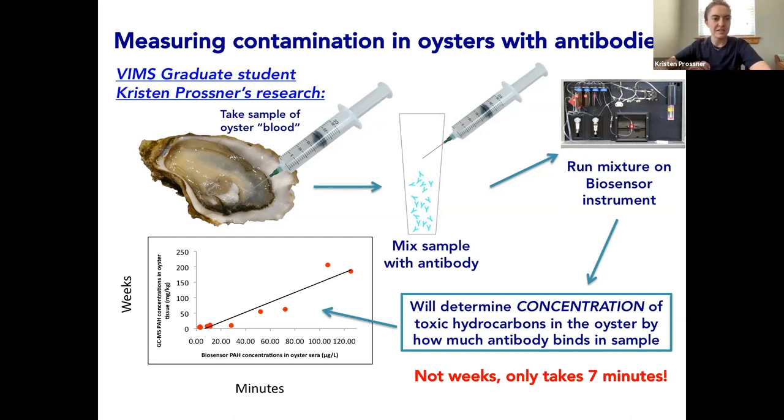Basically my method is to take a sample of oyster blood, mix that sample with our antibody, and then we're able to run this mixture on our biosensor. And in just about 7 minutes, we can determine the concentration of toxic hydrocarbons that are in the oyster based on how much antibody binds in the sample. And the biosensor seems to be really good at measuring the concentration in oysters.